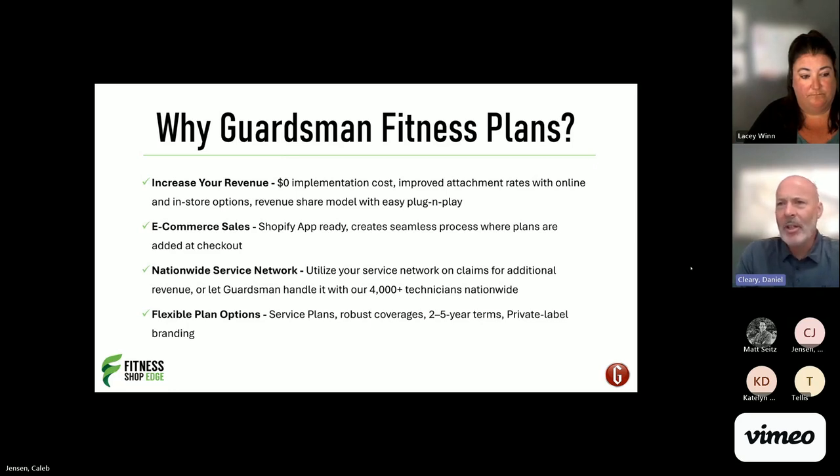There's zero implementation cost. In the old days you used to buy plans and keep them in stock. You don't do that anymore, right? What you sell is how that works. We've developed a revenue share model with you, so it's really easy plug and play, and we'll show that to you here in just a second.